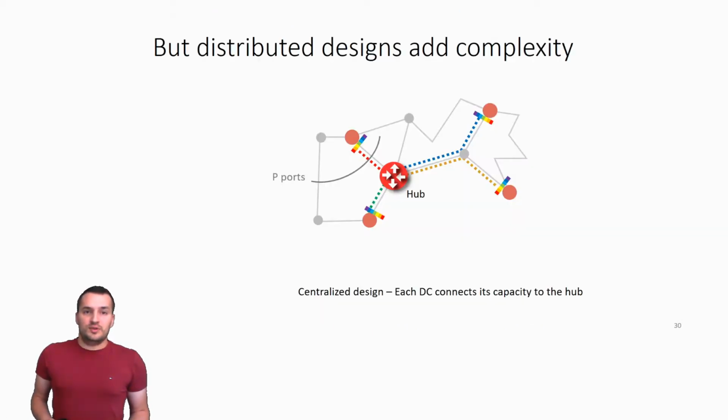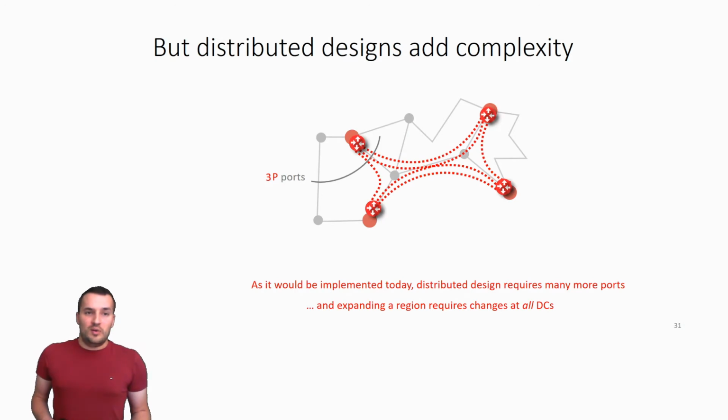Although the distributed approach has substantial benefits in terms of latency and the size of service area, it increases the complexity of the network. Let me illustrate that using an example. Here we have a centralized topology where each data center requires P ports to connect to the hub. If a new data center is added, only that data center and the hub must be changed, while other data centers remain untouched. However, in a distributed topology, each data center now requires 3 times as many ports.